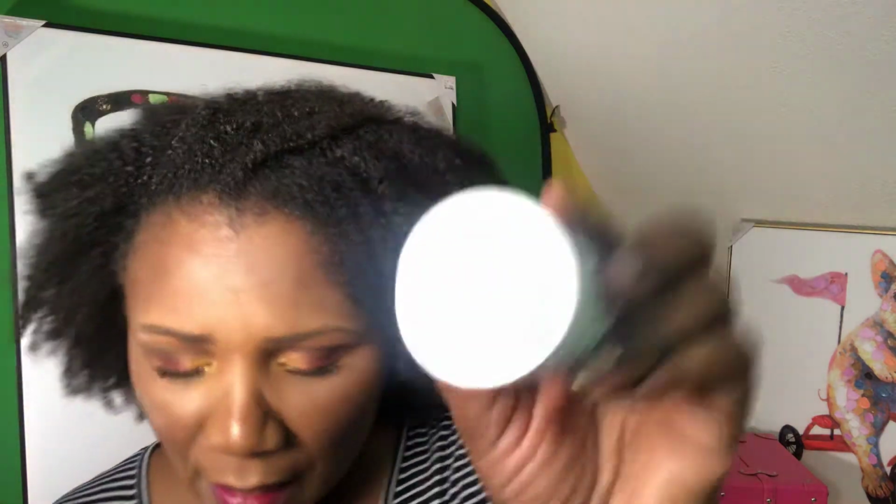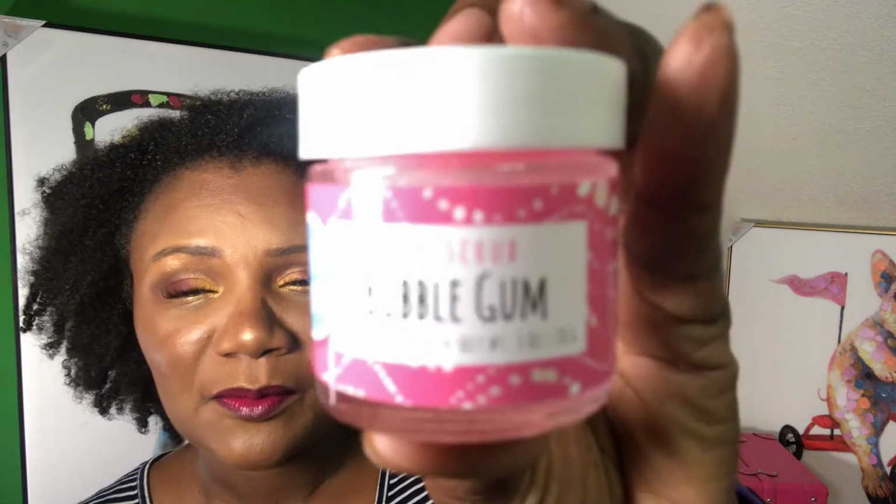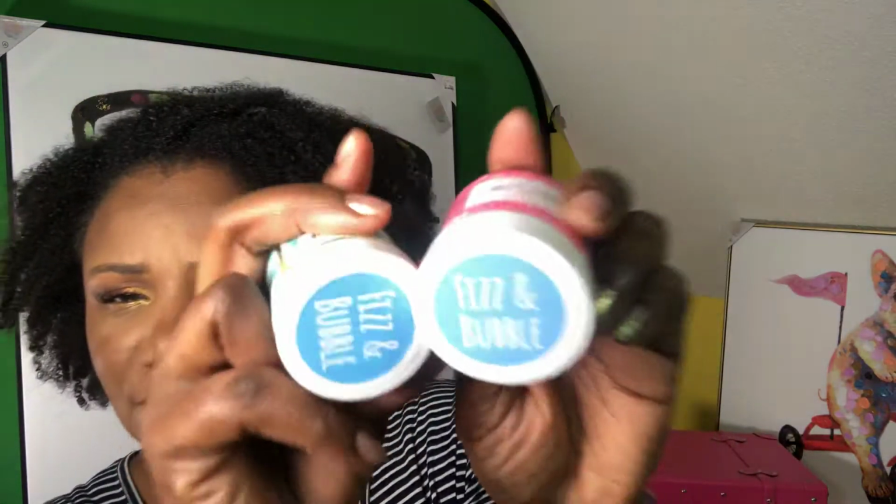Fizz and Bubble, and these are pretty much lip scrubs, sugar scrubs. This one is pineapple coconut, and I'm using my phone to film. So pineapple coconut, and this one is bubble gum, and they are very scented. They smell exactly like they are named, pineapple coconut and the bubble gum one. I like that it comes in a glass jar, so you know, you're thinking, okay, glass jar, it's the good stuff. And I've never had anything from Fizz and Bubble, so yeah.